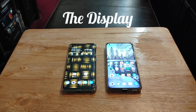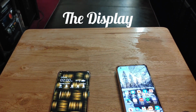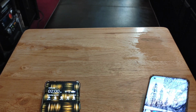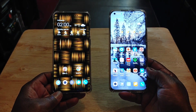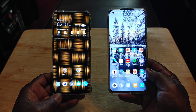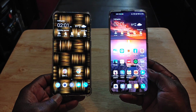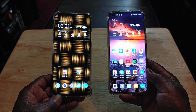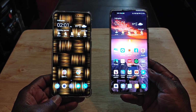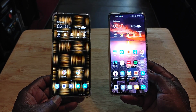Next, let's talk about the display. Both of these have beautiful displays. These are probably the 2 best displays that I have on a smartphone. Now, I do have a lot of phones that have great displays, but I really believe these are the 2 best. Both of these are Quad HD Plus displays with 120 hertz refresh rate.